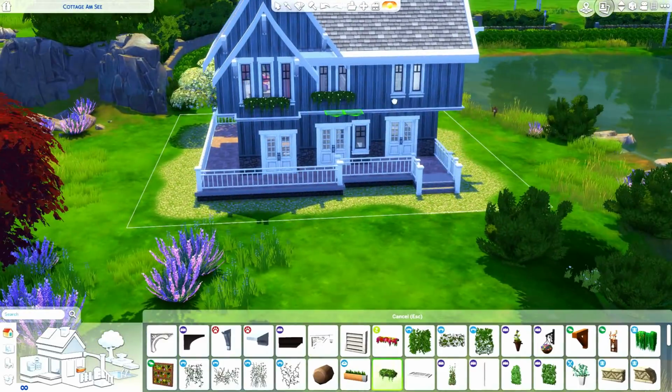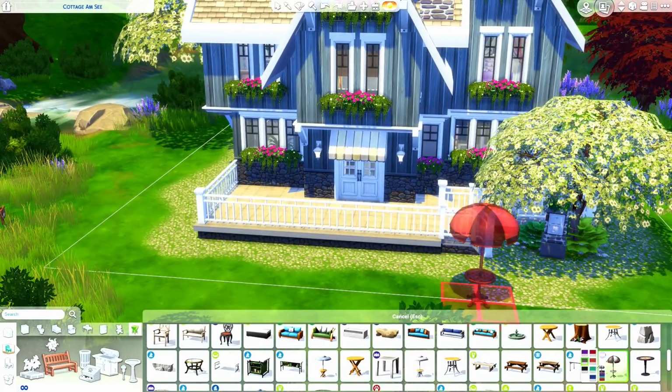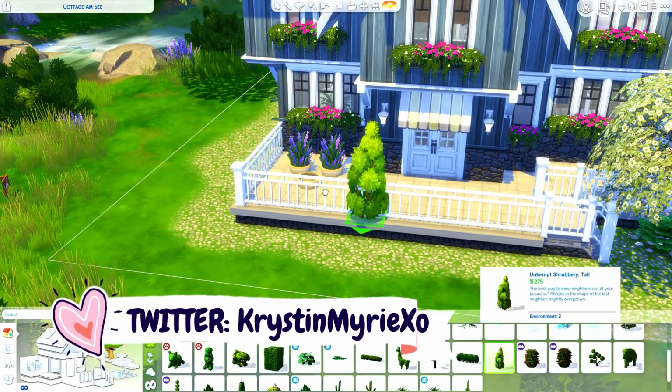But I really do hope that you guys enjoyed today's renovation, and it was definitely just for fun, and it will be in the gallery. So just look for cottage renovation on my gallery using my username KrystinMyrieXo.